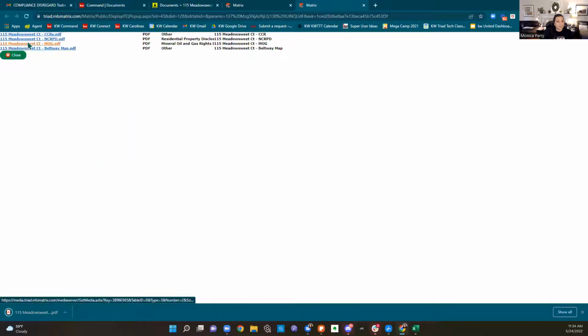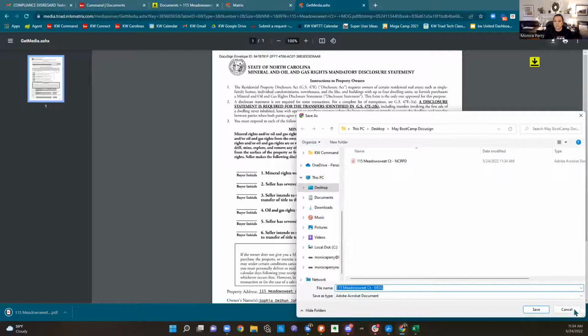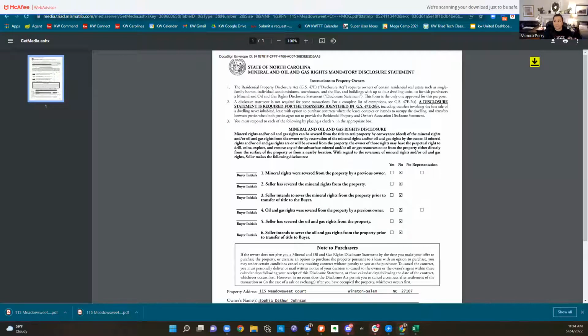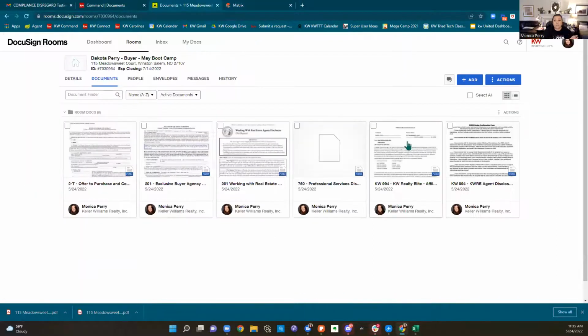And now I need to have the MOG. So I'm going to download that. Again, there's no lead-based paint, so I don't need that. But obviously, I would download those other two documents for my clients to review. One was a beltway proximity map and something else in there. Okay, so now I have those documents because I'm going to have to get those signed as well. Any questions thus far? See anything in the chat?